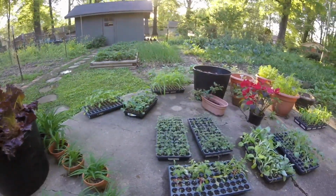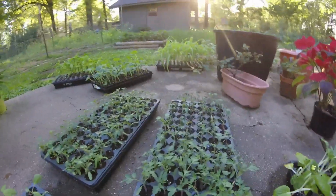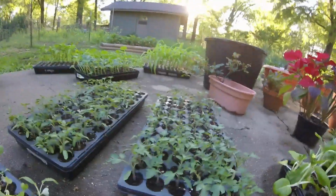Let me show you, these are our flats of things that we've planted from seed. These are our, let's see which tomatoes are which. These are tomatoes.